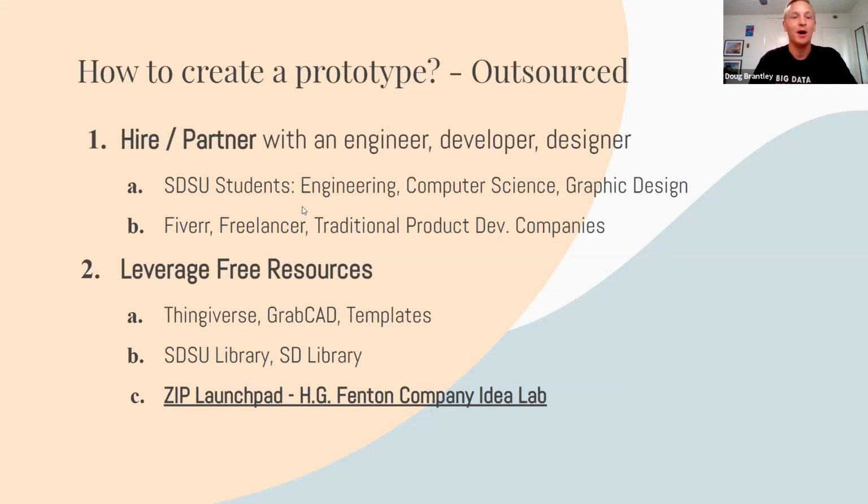You can find them. And then another way to do it is with Fiverr, Freelancer, Upwork, or traditional product development companies. And the cost to get one of those renders or something like that is just getting lower and lower year after year.